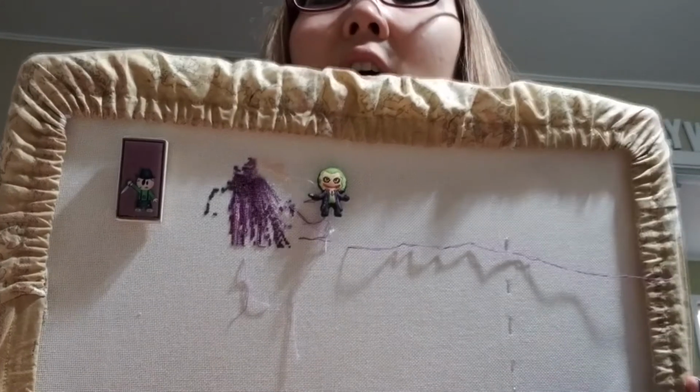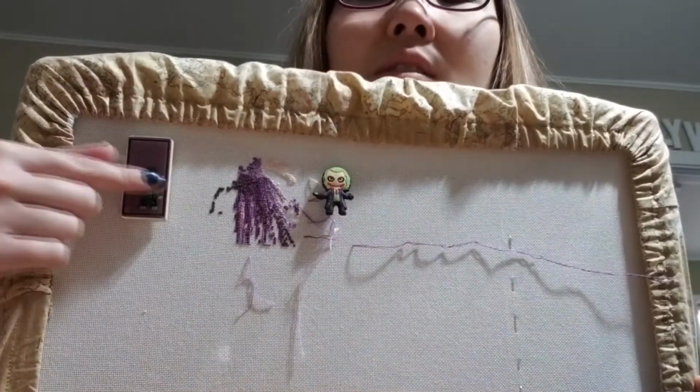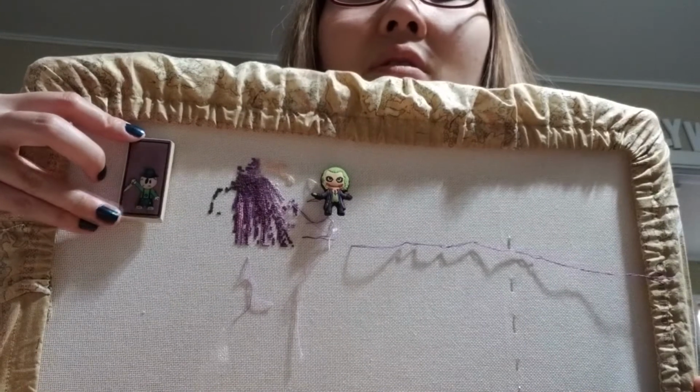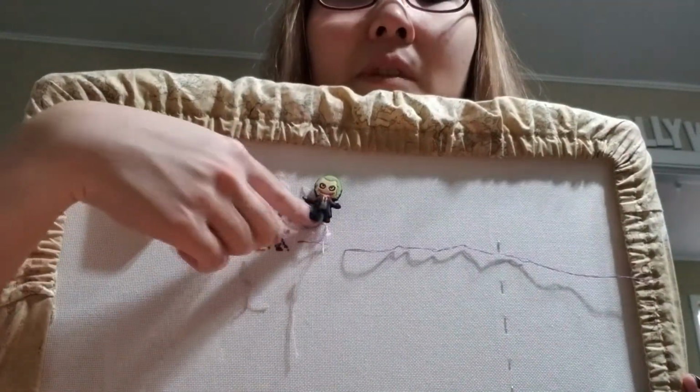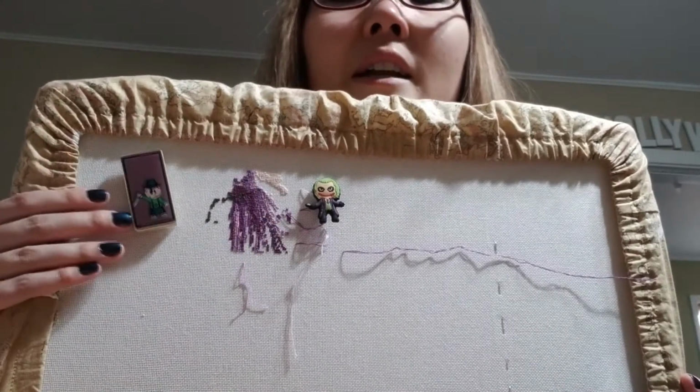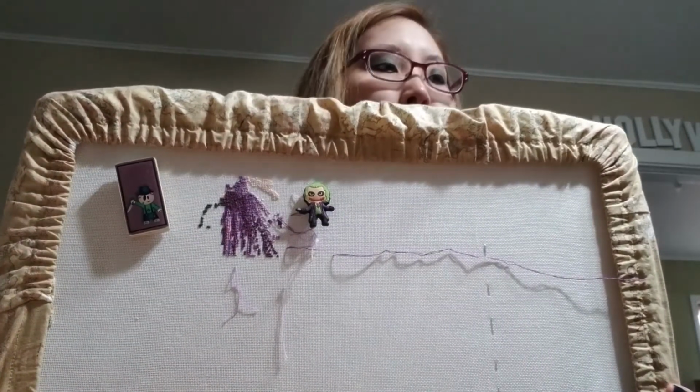And my needle minders, this is from No Name Needle Minders, and this one is from Needle Attractions, and I put them both on there because they're purple.